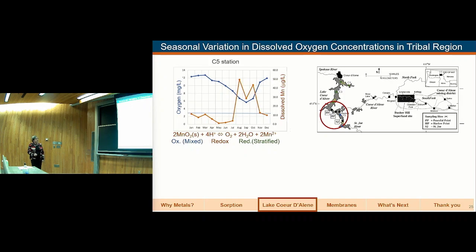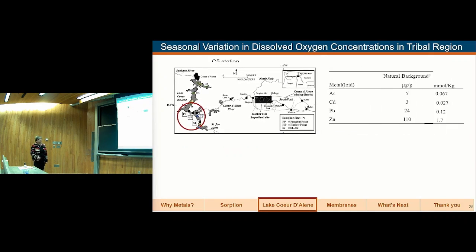So you can see in that location, in the summer, we're getting lake stratification, and the oxygen concentration is dropping. And as the oxygen concentration drops, the manganese concentration goes up in the water column. That's because when it's oxidized, it's in a solid form, and as the redox reactions occur and we reduce the manganese, it becomes released during the stratification period. Okay? All right.